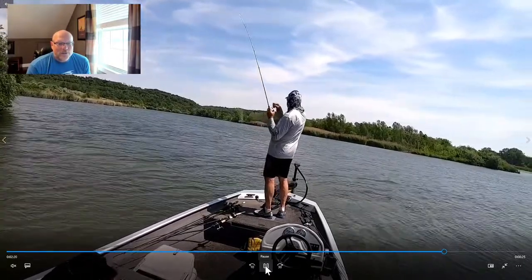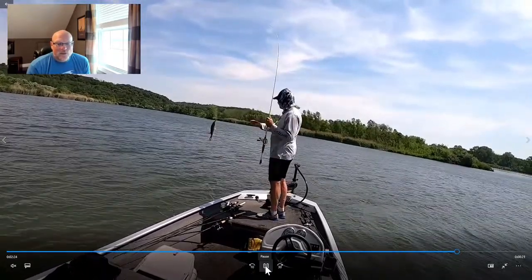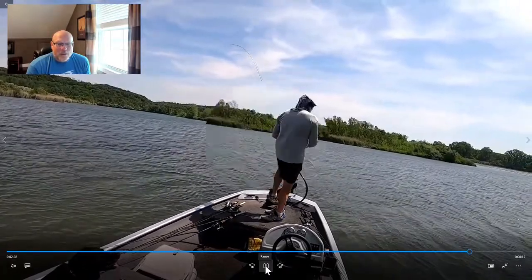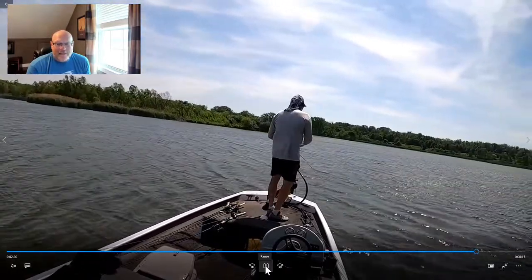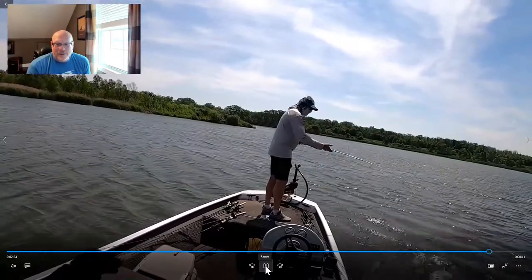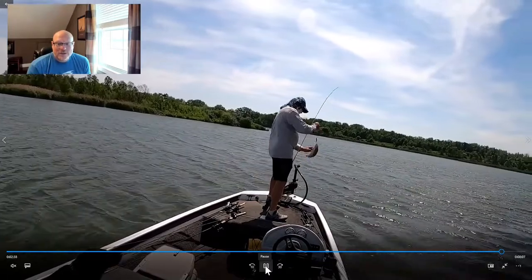Here's one over the top of a sunken island that I got, just a nice little 12-13-incher. And then I went down the other side of the island, cast up the opposite direction, and got another one off the island. So I caught 2 fish back to back off that island. This one's a little bigger. This is about 14 inches.